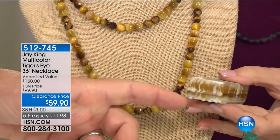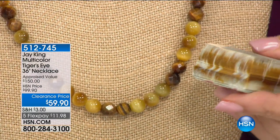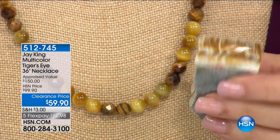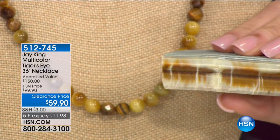Everybody's been asking me, so this is the blonde tiger's eye. And then you can see the gold in it, but this is the natural rough. Okay, show the face. Do you see this? Look at that, guys. That's how it comes out of the ground. And then, ta-da. There you go, look at that.